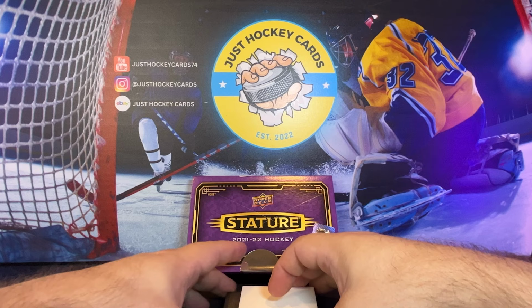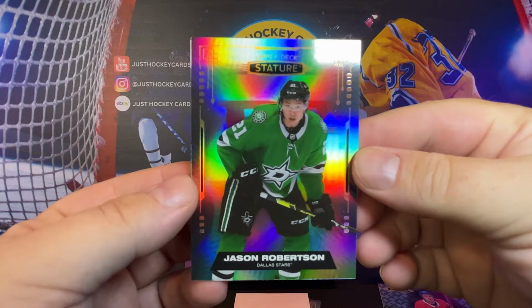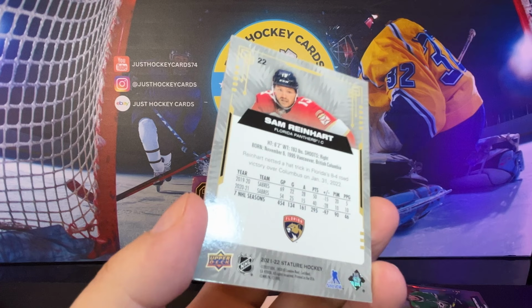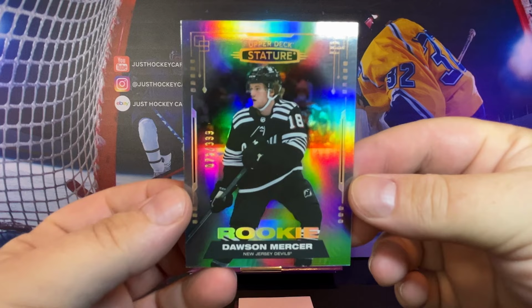And that's a J-Rob, not numbered. So that's going to be our base card. So our next card up should be a numbered card. No, it's not. We got Sam Reinhardt here. So that's our other base card. So the next card will be numbered. Card number 4. And we have a rookie, Dawson Mercer. $3.99. This guy haunts my dreams.